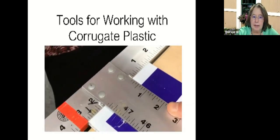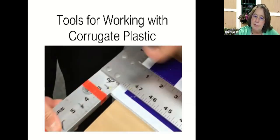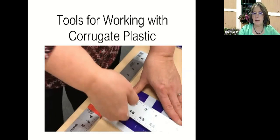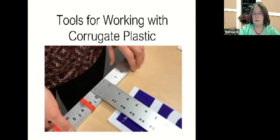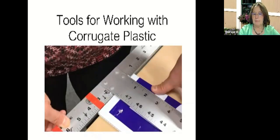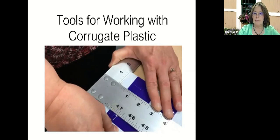Because I'm using the T-square a little bit differently, I've got this rest off the edge. Never put the T-square on the table because now you're going to get some fluctuation. So this goes off the edge of the table. Now my corrugated plastic goes right into there. Now I want it to make a score line at 1 inch.